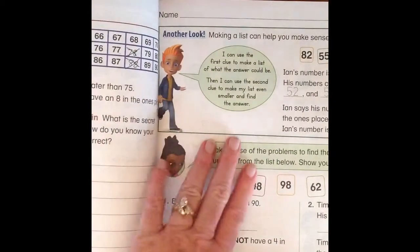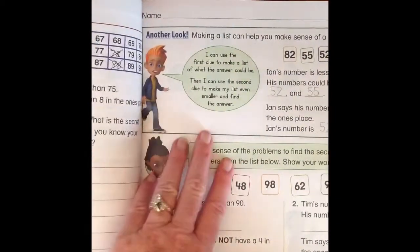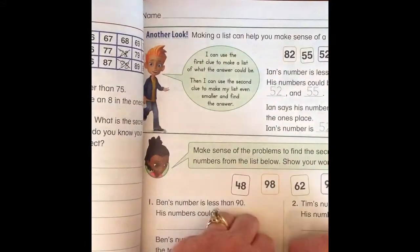All right, it is now time for you to do your homework, pages 531 and 532. When you're done, ask an adult to check it for you or send a picture to your teacher.